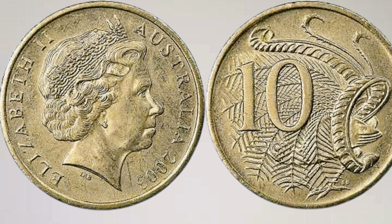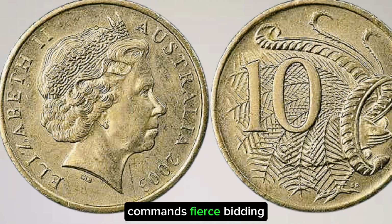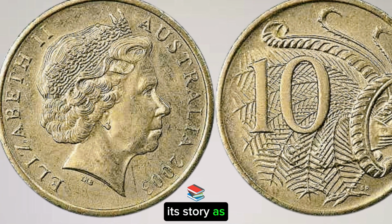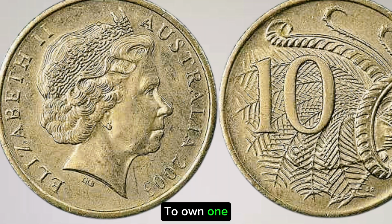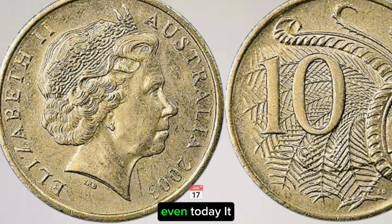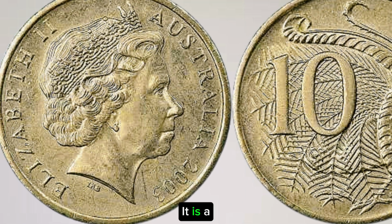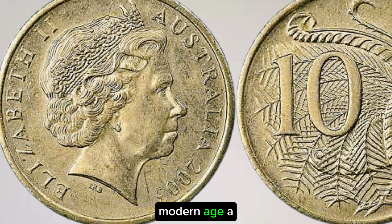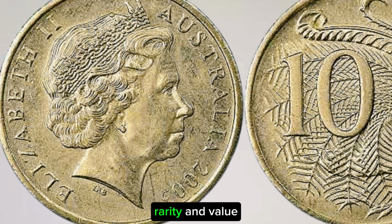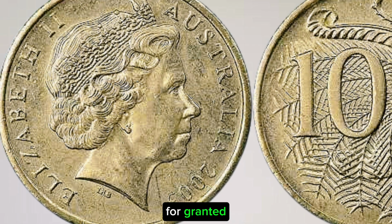At auction, the 2003 Australian 10-cent coin commands fierce bidding, its value driven as much by its story as by its scarcity. To own one is to hold proof that numismatic history is alive and evolving even today. It is not merely a relic of the past. It is a treasure of the modern age, a $2,900 reminder that rarity and value can emerge at any time, even in the coins we take for granted.